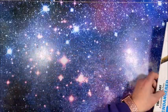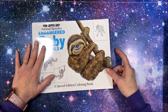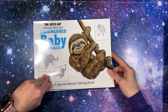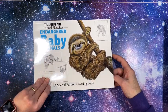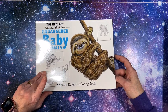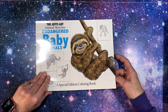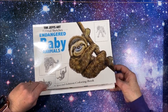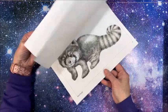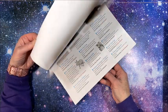Then Tim Jeffs came out with some new books. I believe these used to be only available as PDFs, but now he put them out on Amazon in printed format. These are special edition coloring books, and I know he did have 5 out there, but I thought I seen where he released another one. So I got 3 of them, and like all of Tim's work, they are just gorgeous.